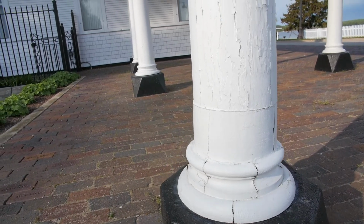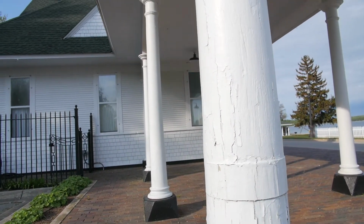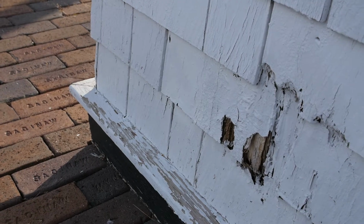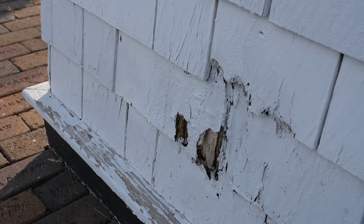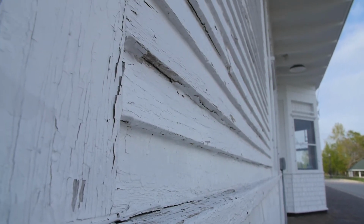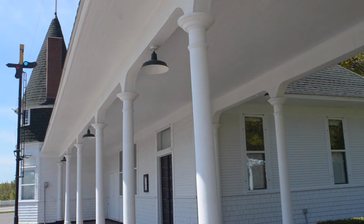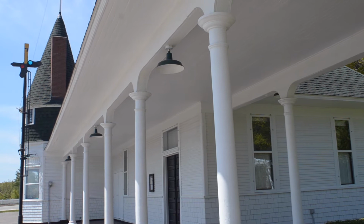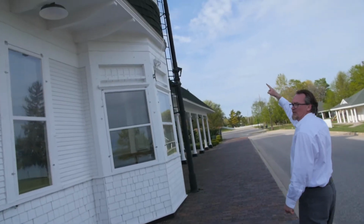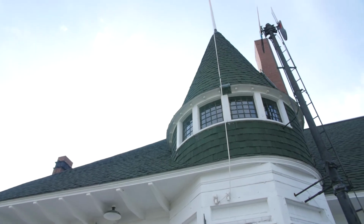Here we are at Depot Beach at the beautiful train depot. Some things we want to work on fixing around here are some of these columns that need some attention. We're looking at redoing some of the shakes on this one as well, and some of the wood lap siding. You can see some of the shakes have seen better days. It's actually wet too. Where there are these asphalt shingles around this turret, we'd like to take those off and do those as wood shakes.